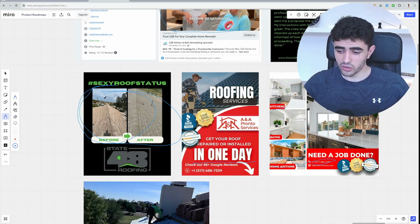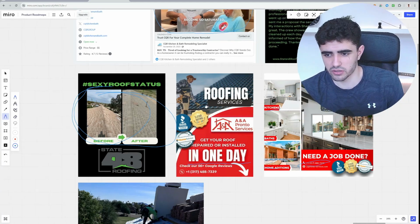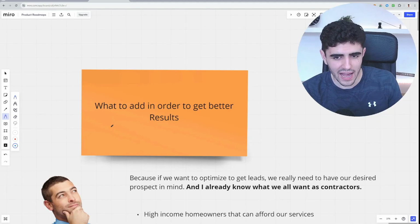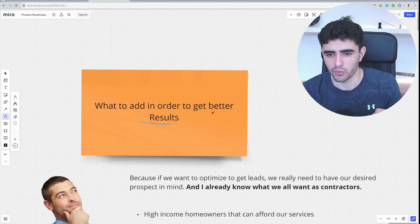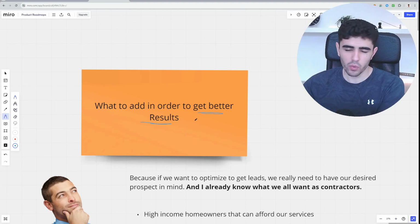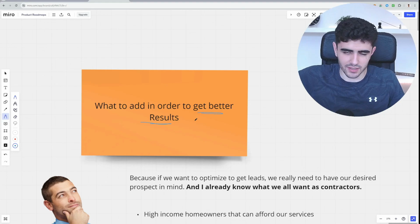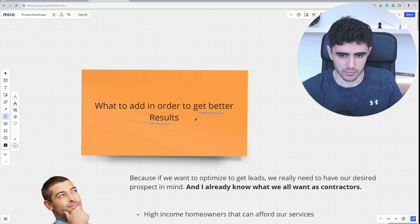And so you can have way more leverage by just uploading things on a daily or day-to-day basis, right? And so once you already know a little bit what to have, once you know all these systems that you can put in place, what can you add in order to get better results, right? Because we want to optimize for leads, right? We want to optimize to get as many high quality jobs as possible. And so now we know what is the main piece of the puzzle and how we can amplify it.